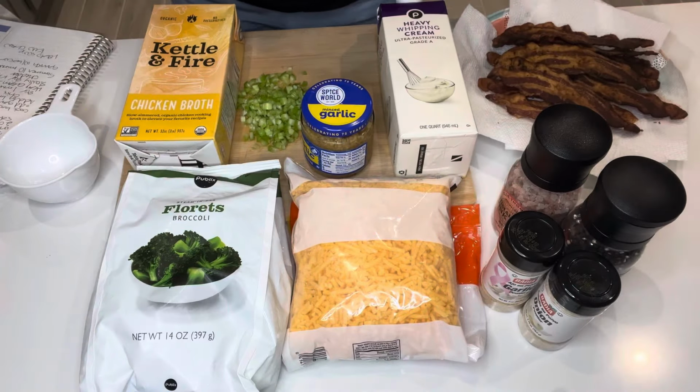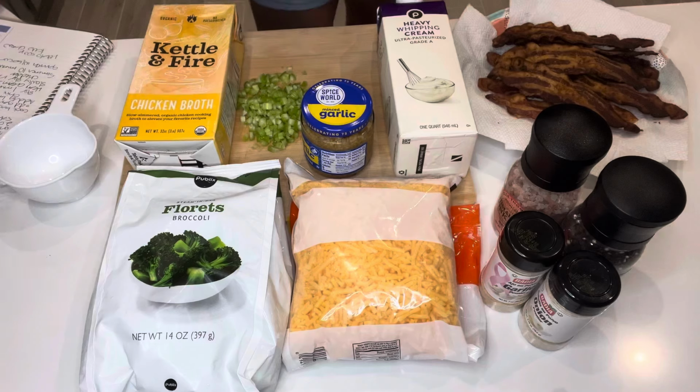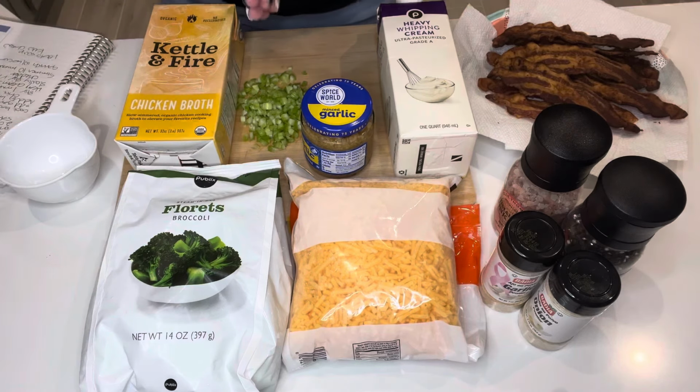Hey everyone, Ralphie says hi. If you didn't hear, it is 5:21. I am done with work and we are going to make dinner. I'm so excited about this. Like I said, we have not made this in probably years. We're making broccoli cheese soup, and I will have the recipe down below for you.